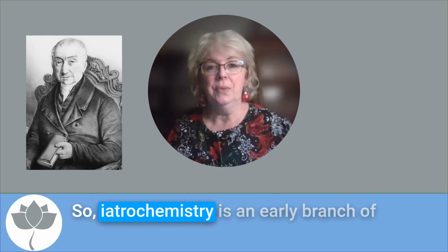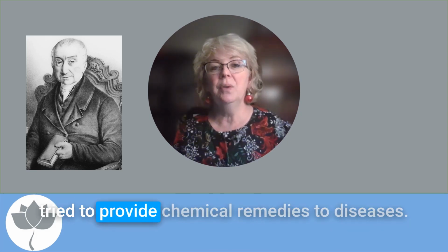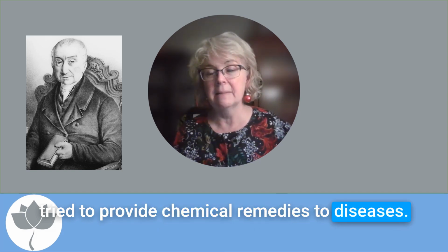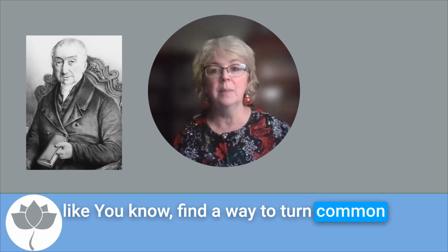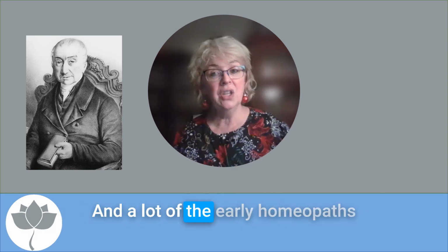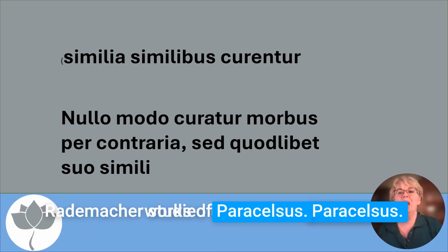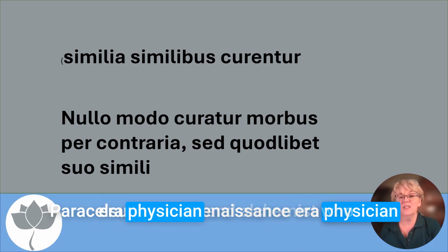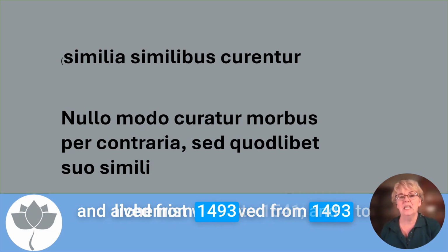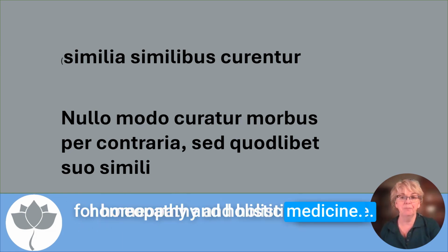So, iatrochemistry is an early branch of chemistry, and it has roots in alchemy, and that tried to provide chemical remedies to diseases. And alchemists also tried to do things like find a way to turn common substances into gold, for example. And a lot of the early homeopaths started out as alchemists. Rademacher studied the works of Paracelsus, and his real name was Theophrast von Hohenheim. Paracelsus was a Renaissance-era physician and alchemist who lived from 1493 to 1541 and laid much of the groundwork for homeopathy and holistic medicine.